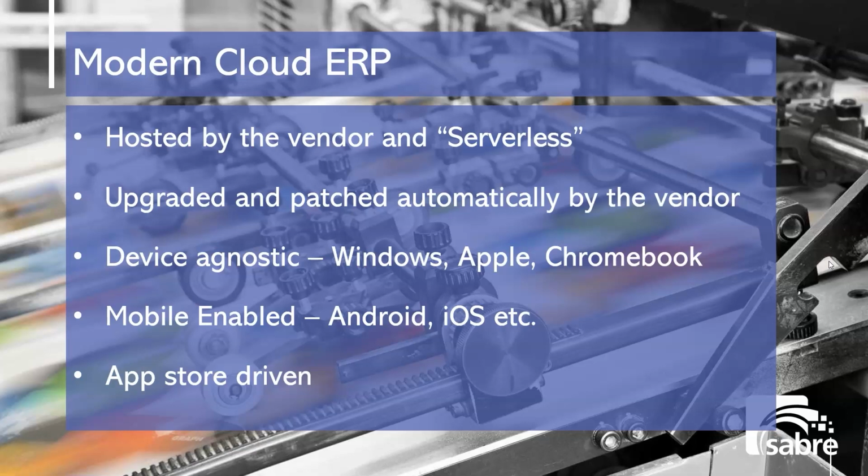It's upgraded and patched automatically by the vendor. You do not have to initiate, plan, or pay for an upgrade and patching to be done to your ERP system. This is a little bit important. I'm going to talk about this with another product that's in the list, and show you some examples of how in some cases that might not be true, in which case I think it violates this definition of cloud ERP.